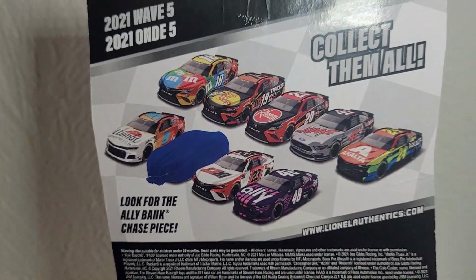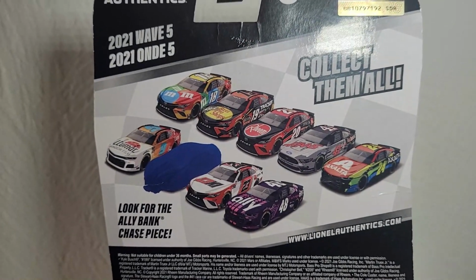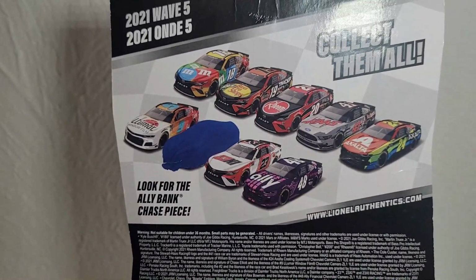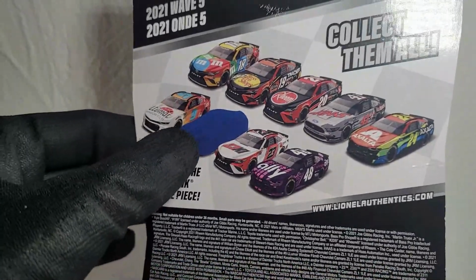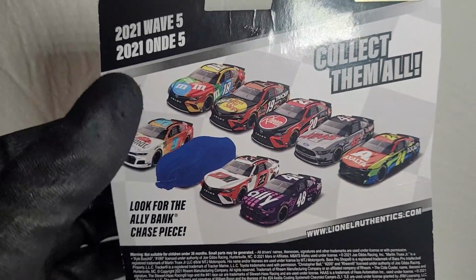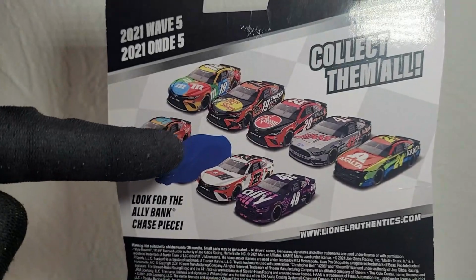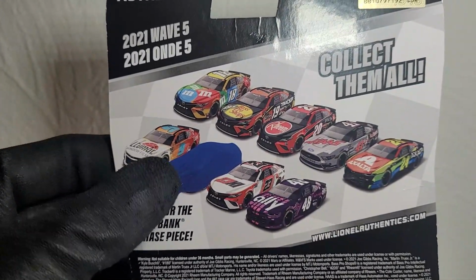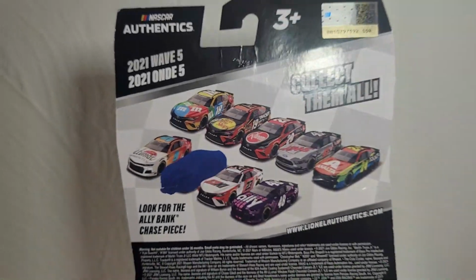If you're wondering, right here on the diecast render for the collect them all for Wave 5, including the chase piece, oh man, that thing's a beauty. This is the reason why Brad Keselowski's car was not supposed to be in this wave. Apparently, it got replaced by another car, so that's why it's there, from what I know. I'm just going by some logic and some sources I heard.